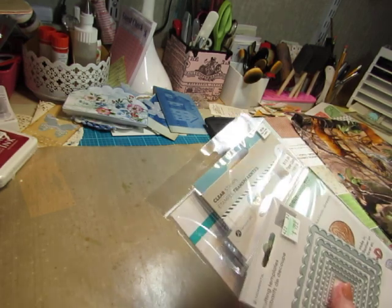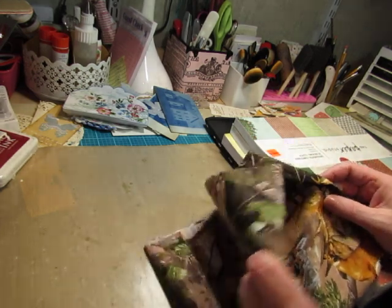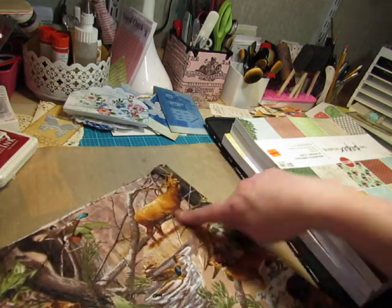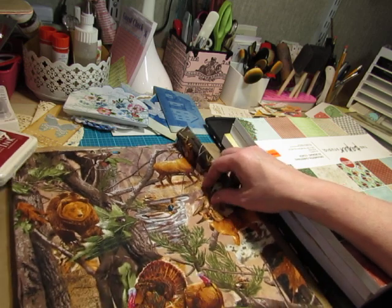And in the fabric remnants, I got this piece for Woodlands Journals. There's a bear and a duck and a deer, turkeys.